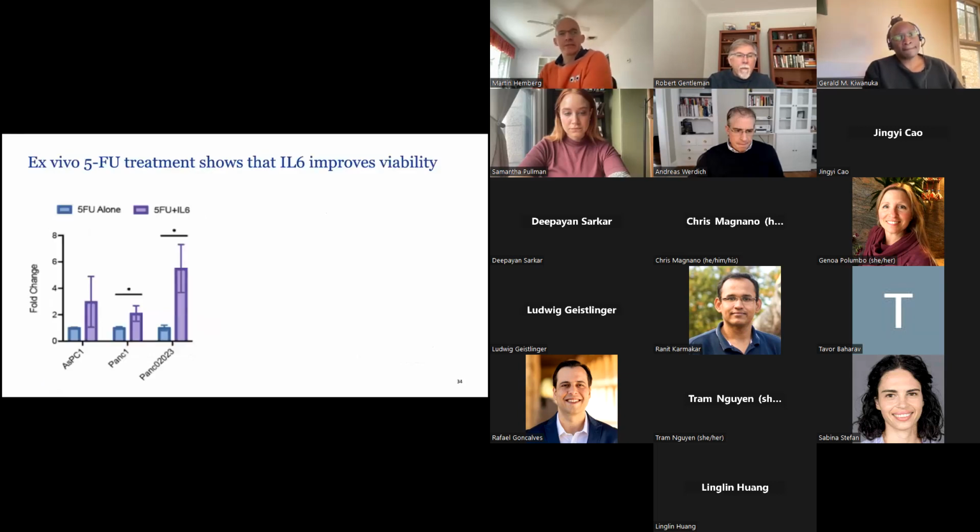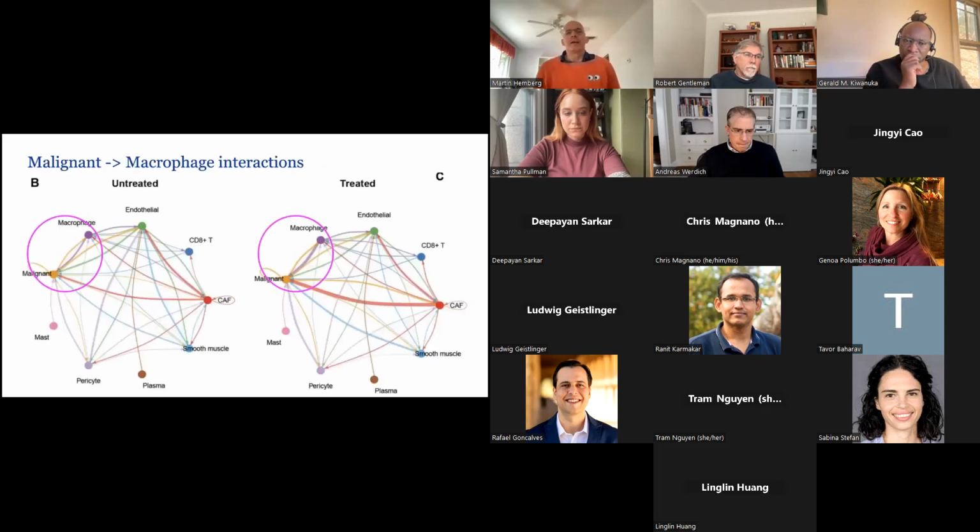Finally, we also did an experiment where we added IL-6 to 3 different pancreatic cancer cell lines while they were subjected to a 5-FU treatment. And we see here that for 2 of them, we have a significantly increased degree of survival for these malignant cells. So this also shows that IL-6 helps survivability for the malignant cell, which is consistent with what we had found. So next we decided to look at further interactions.